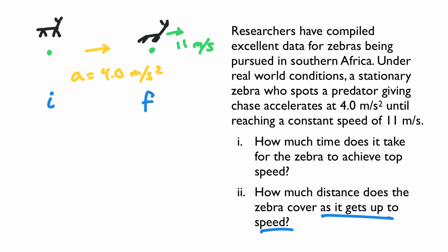And for the initial point of the motion, we can set the initial time as 0. That's when the problem starts. We can choose any value we want, but just let's start the problem at t equal to 0. That's the instant that the zebra begins to accelerate.